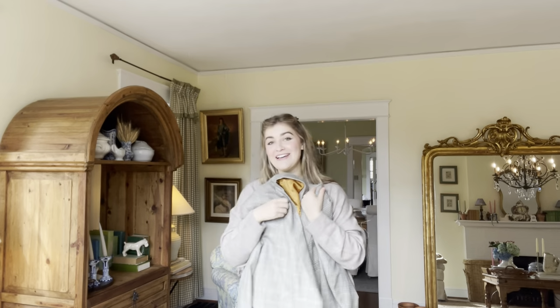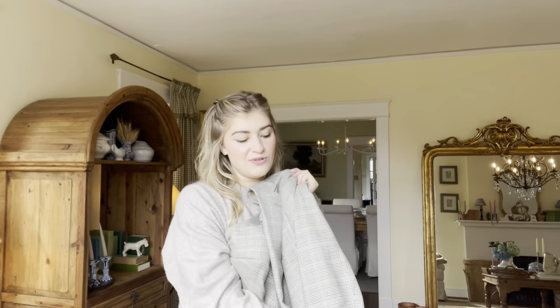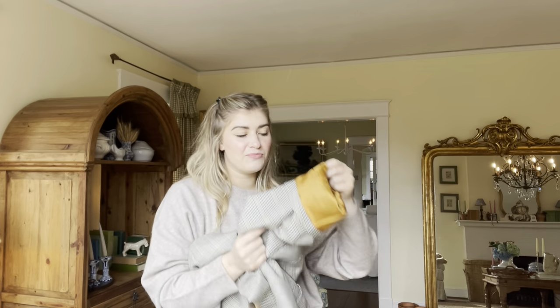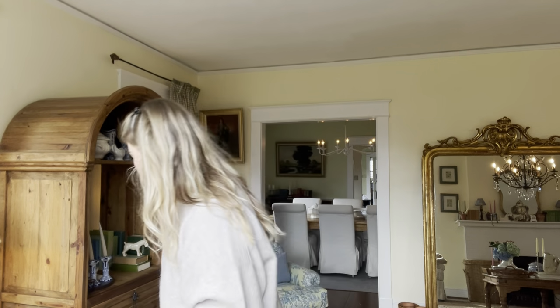I literally love this blazer so much, I'm obsessed with it. It's so cool, the colors are amazing, the sizing is perfect, the lining is so cool, and when I find blazers that have a really cool lining like that, I love to roll up the sleeves to some degree so that you can see the lining poking out, because how cool is that color? You want that to be showing. So I'll try this on for you guys later. This was also I think probably like $4.50 from the men's section at Goodwill.